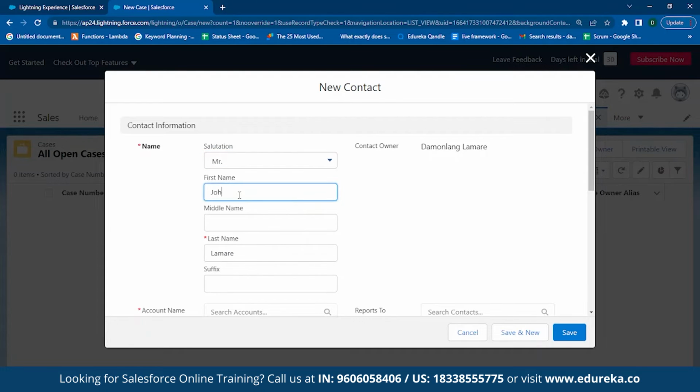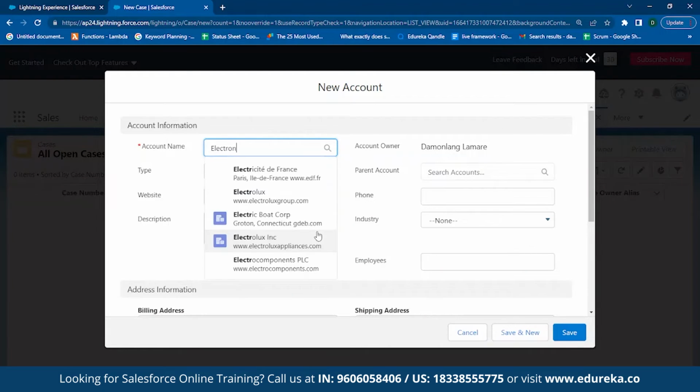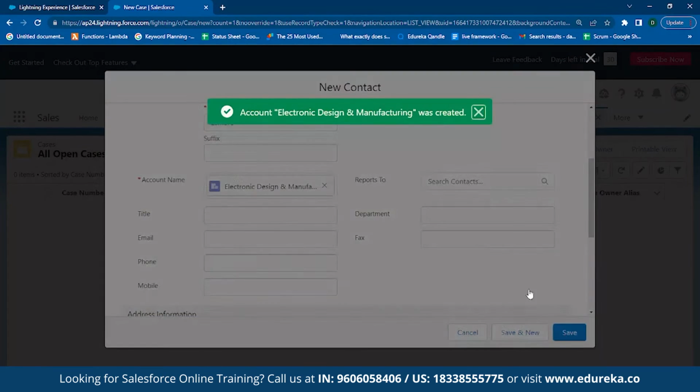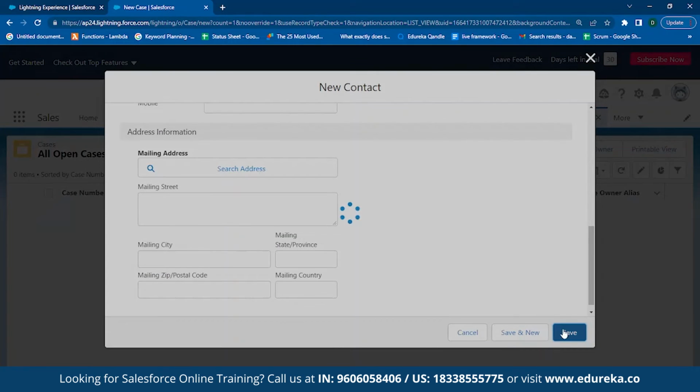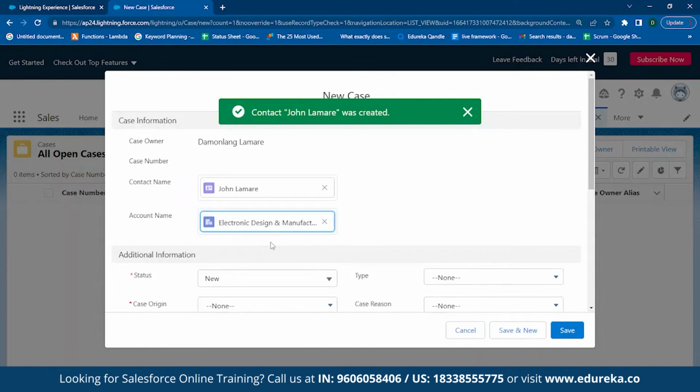So let's name that person John and his last name Lamar. Then for the account name, since it's a new account, let's go ahead and add it. Let us select Electronic Design and Manufacturing and leave everything blank for demo purposes and click on Save. Now your new contact will be saved. Now select your newly created account name.